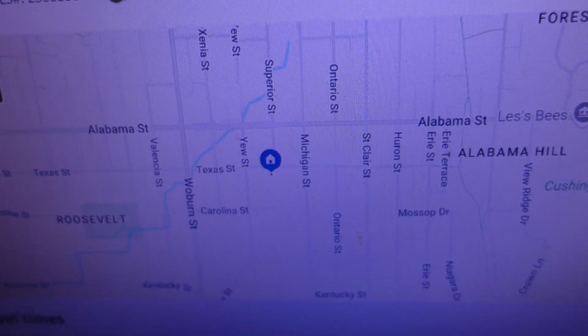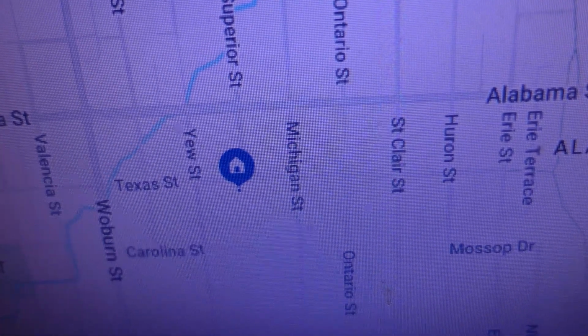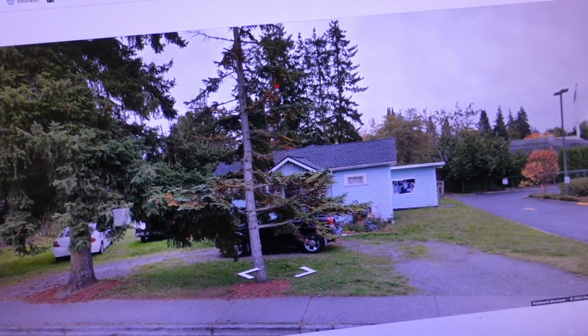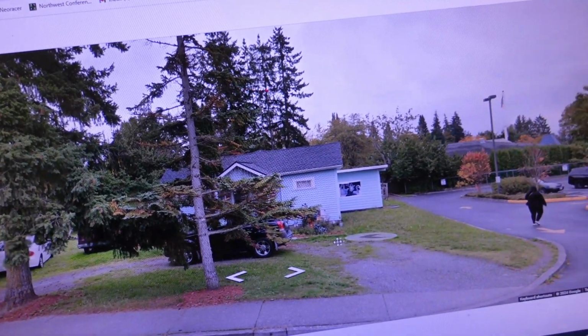Alright, here's a look on the map. It's right off of Alabama Street there. Texas is one of the cross streets, so that's where it is located, between you and Michigan. So right there, smack dab off of Alabama. Here's a look at that street view like we checked out the other one. We can kind of see who our neighbors are and get a better idea about where this one is located.